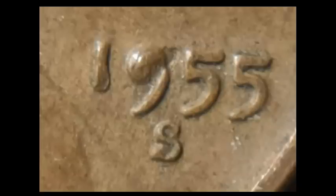Certainly use that. But $9, I would sell these all day long for $5 to $10, and I have literal stacks of these. This is going to be one of those coins that doesn't seem like it's that expensive, but at the end of the day, they do all add up.